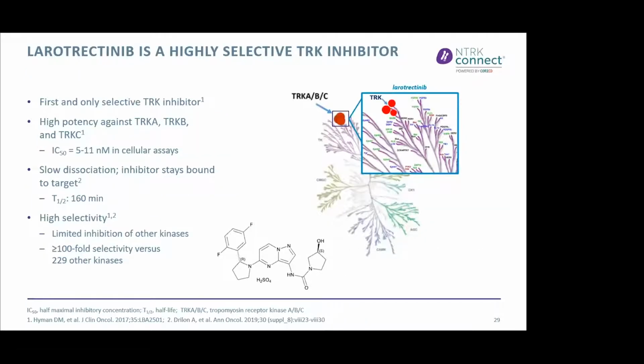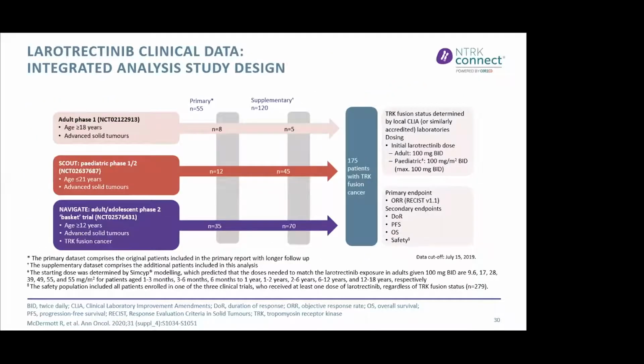So I'm going to talk a little bit about larotrectinib. Larotrectinib, as you know, is very specific, much more specific than some of the other drugs like entrectinib, to TRK specifically. It has a very low IC50 of 5 to 11 nanomolar. And one argument is that this drug also has a very slow dissociation rate. The initial data included 55 patients, and the most recent data we presented last year really included these 3 trials: the adult phase 1, the SCOUT phase 1 and 2, and the NAVIGATE phase 2 study.